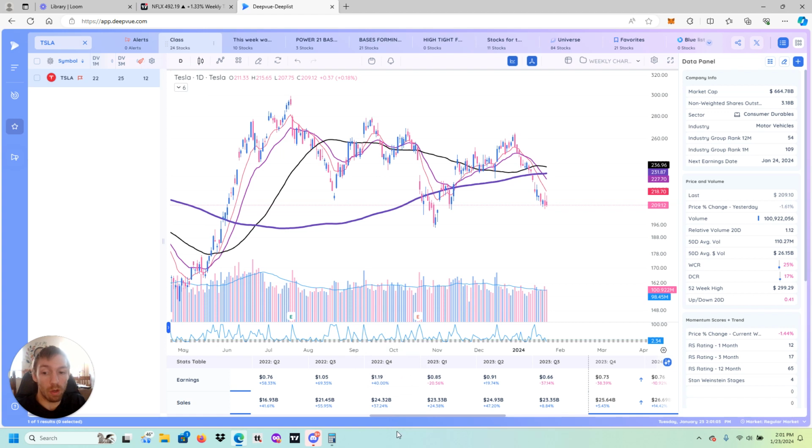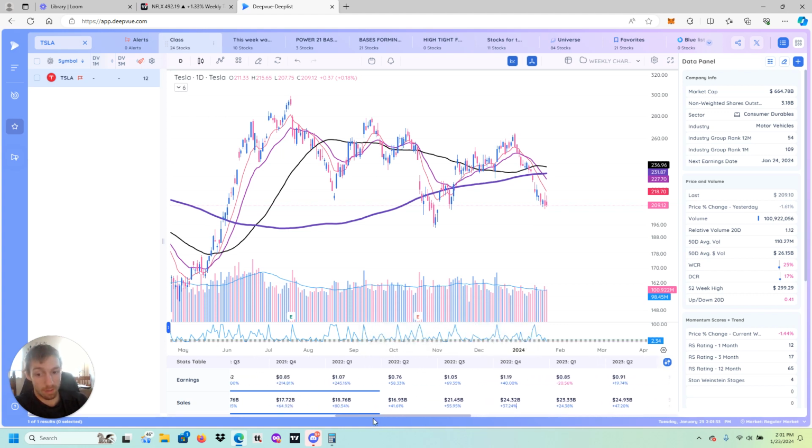Q4 2022, we're at 1.19 earnings per share. Q3 2023, 0.66. That's a 50% drop almost roughly year over year. It's down by one quarter, so it's 3 quarters growth. So it's like, why isn't Tesla doing anything? Because their earnings aren't doing anything. Their earnings are decelerating. They're not consistent.